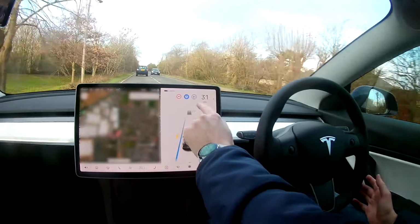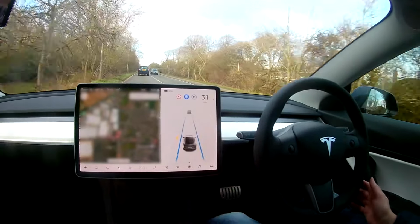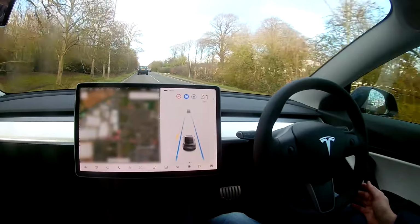Okay, now we've gone into the 40 mile an hour speed limit. And again, it's not done it. It's stuck me at 31 miles an hour. Oh, that's really disappointing. I genuinely thought that the speed limit would change. I had a Model S as a loan vehicle and it did that for me, but this is just not doing it.